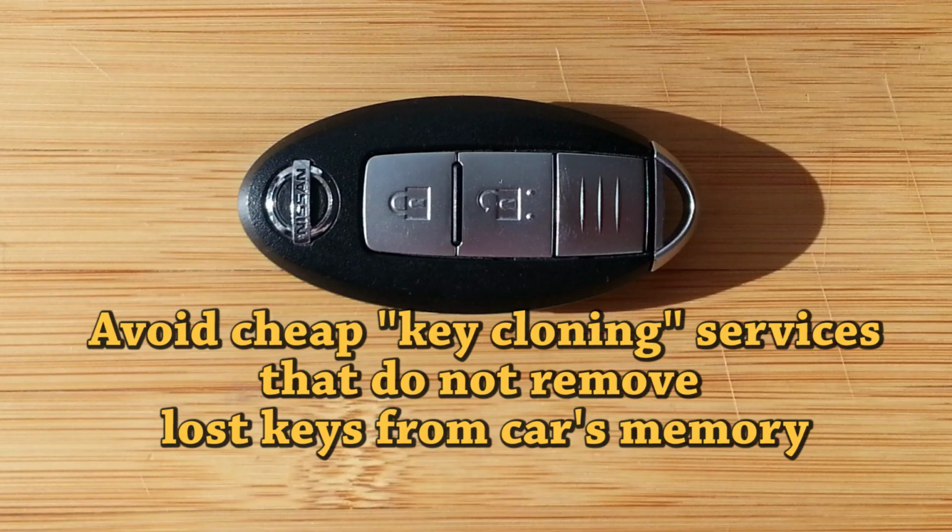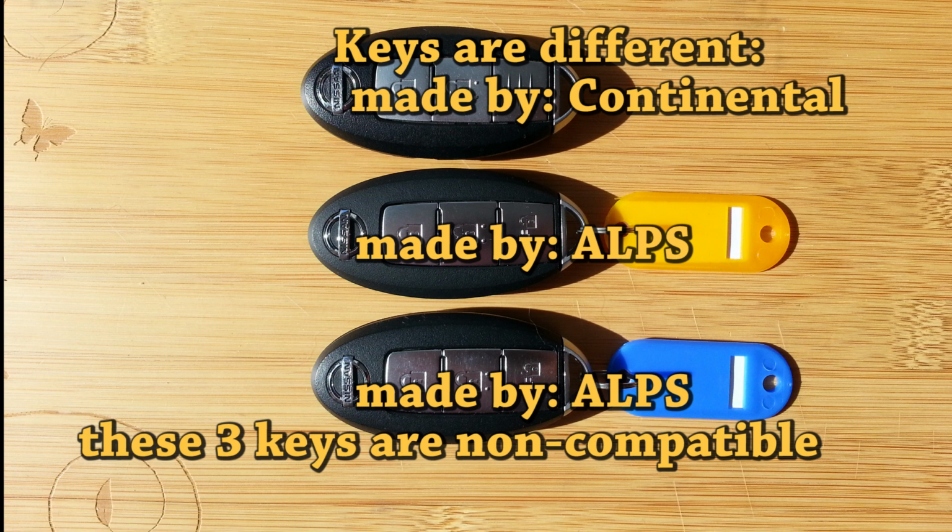Some cheap locksmiths use cloning devices. Cloning is not a good idea, as previously registered keys remain in the car memory and can open and start your vehicle. Frequent question been asked: is it possible to register a second-hand key, for example from the rack?